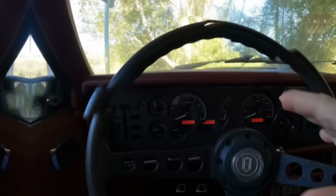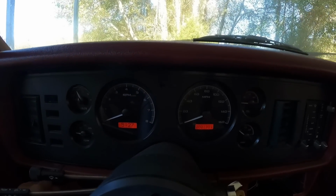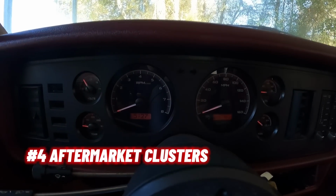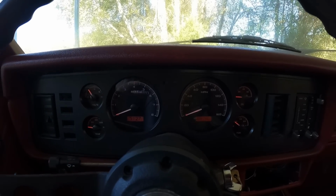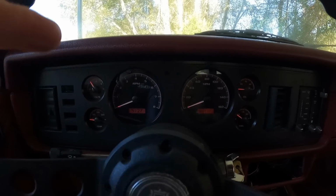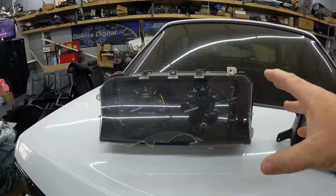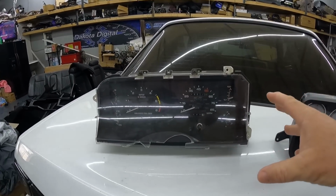All right, so number 4 on our list is going to be aftermarket clusters. Why are aftermarket clusters so popular these days, and why are so many people installing them? Let's talk about it. All right, so let's talk about why are aftermarket clusters so popular in 2023.